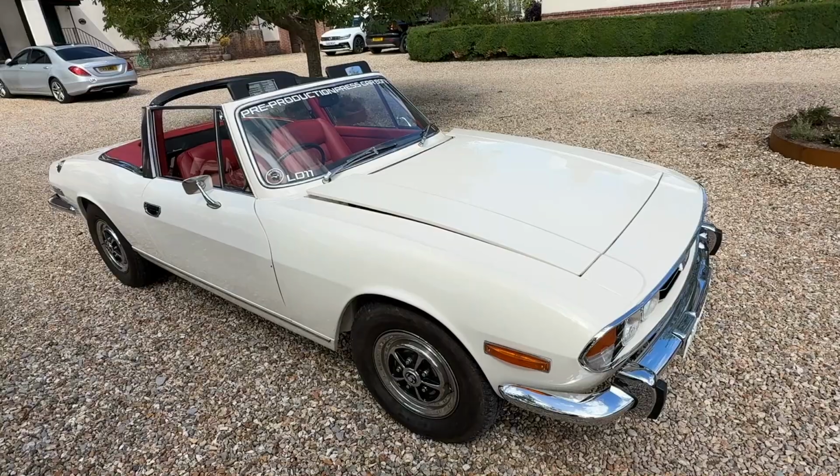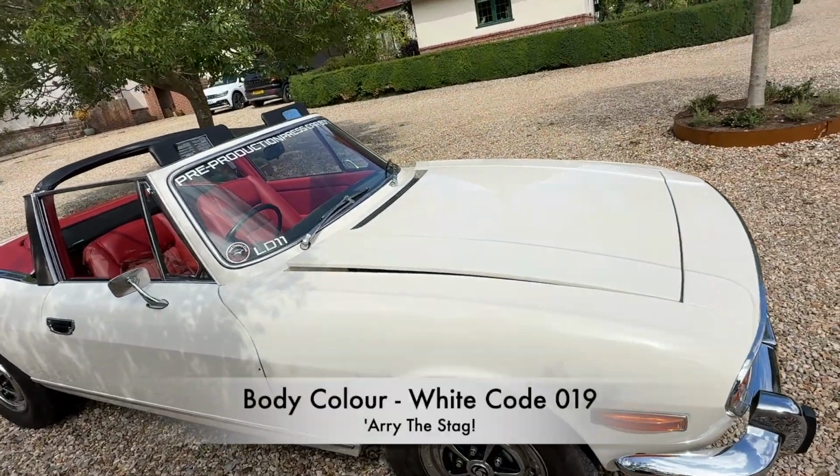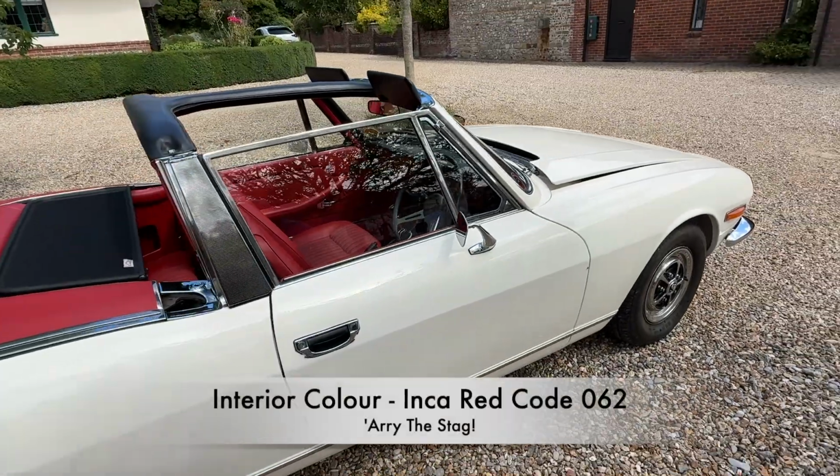Perfect. Absolute beauty, a piece of history. Yeah, superb, and in a beautiful white colour. So do you know what the colour of the car is? I don't, sorry. No, we can look that up. That's okay. And immaculately finished.